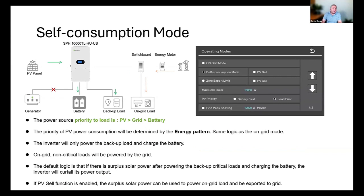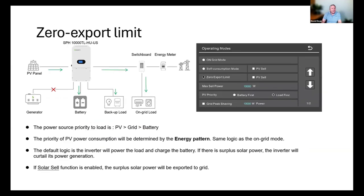Self-consumption mode, same thing. Again, you just choose self-consumption mode. You've got a couple of options there, whether you want battery first, load first, and that kind of thing. And again, fairly straightforward. Zero export, same thing. I'm just going to keep moving on if you guys are okay with that.